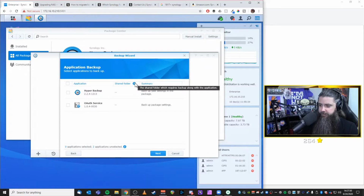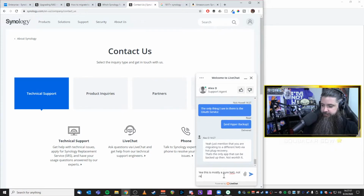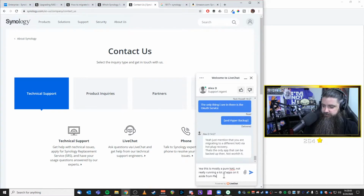Share forward scratch backup doing it along with the application. Okay. Yeah, just mentioned that you are migrating to a different NAS via hot plug recovery. That's the only app that can be backed up. Then not worth it. Yep, I agree. And frankly, I'm just using this as a pure NAS anyway. I'm not really running a bunch of apps on it. Yeah, this is mostly a pure NAS. Not really running a lot of apps on it, aside from Plex.